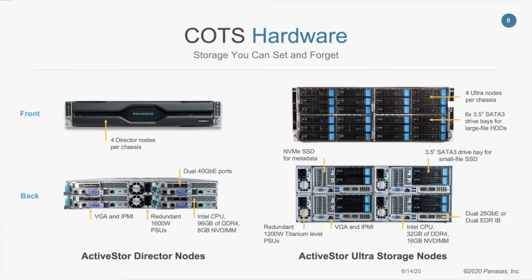And on the right is the 4U Ultra Storage node chassis that houses 4 Ultra Storage servers each with 6 hard drives where we store those big files, and in the back is where our SSDs are located for small file and metadata storage. All power to all components is fully redundant, and ActiveStor Ultra supports Ethernet and InfiniBand.